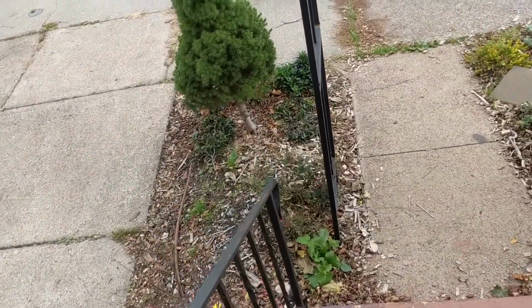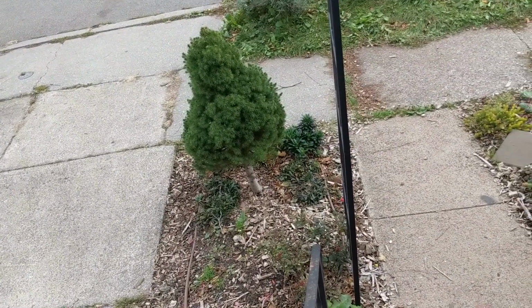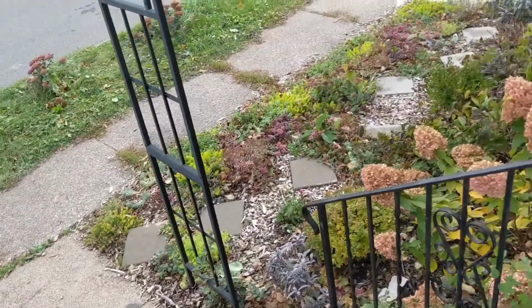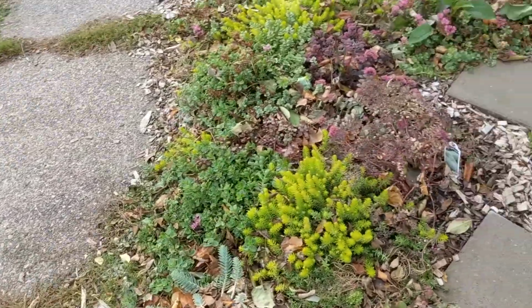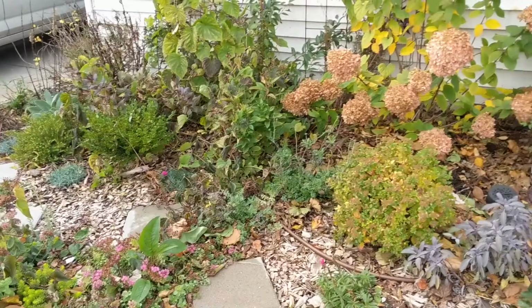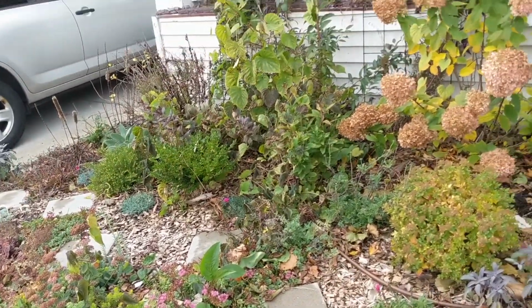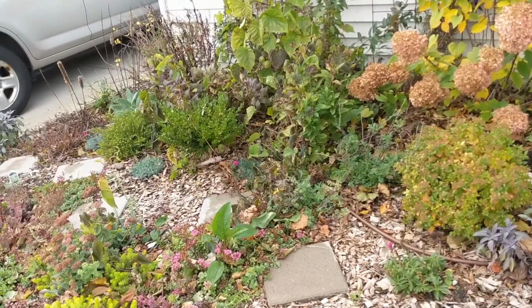So here's the front. That's my little tree, my little spruce. Everything's starting to lose its leaves. I'm very sad about it, but here we go. So it's super windy, so I hope you can hear me, but this is what it looks like right now, which I am thrilled to pieces about, honestly. It looks great.